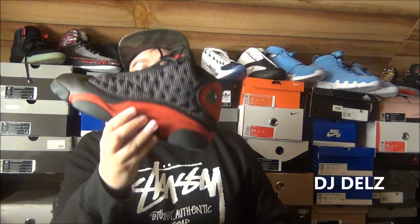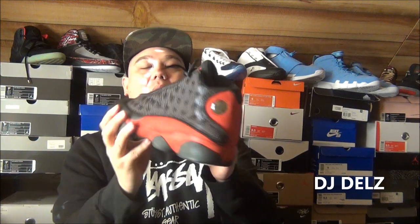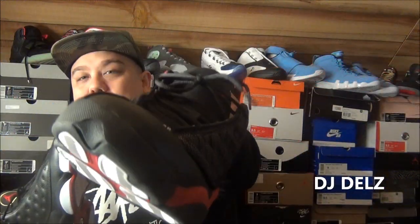And then we've got the Bred colorway, which is black and red also. But this definitely has a lot more red on it, though it does not have a leather upper. A lot of people like either or, so it was only right for us to do this Pick One. Breds or the Playoffs? Leave your comment in the box. Matter of fact, let me show you what these look like on feet, and we'll be right back.